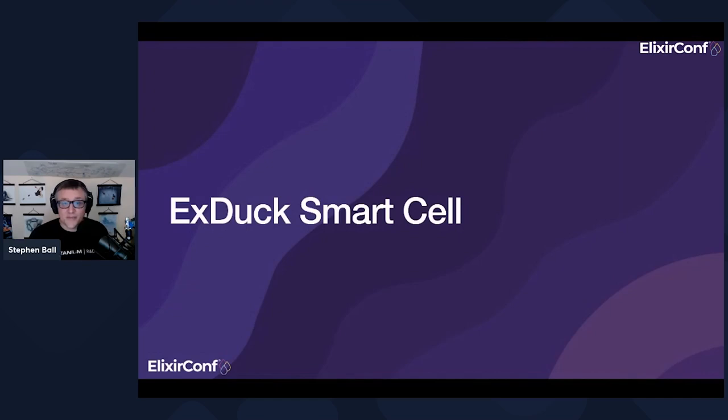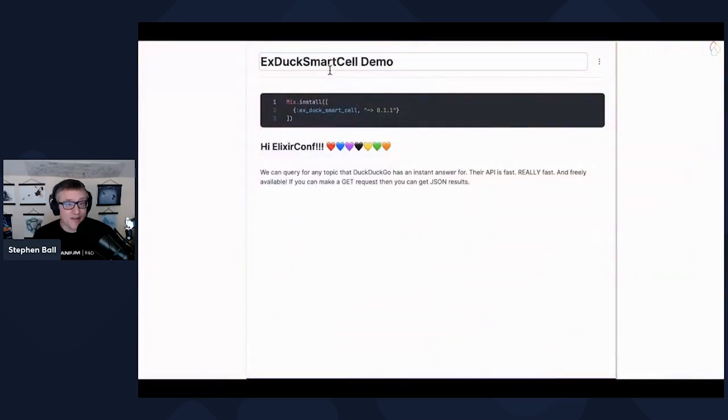This is the XDuck smart cell. I actually started this in my general smart cells repo, but I liked it so much I put it in its own repo. The smart cell uses the XDuck package, which I actually also wrote for this smart cell, and that talks to the DuckDuckGo instant answer API. And the cool things about that API are that it's one, very fast, and two, completely freely available. If you can make a GET request, you can get a JSON answer back.